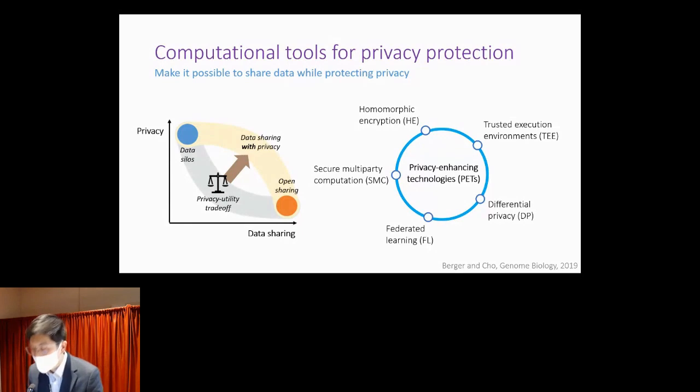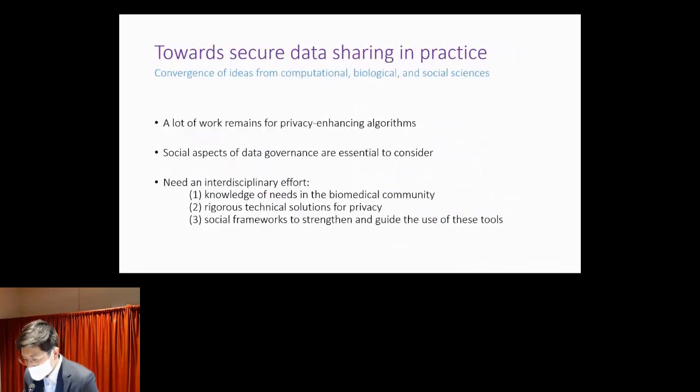There's a fast-growing literature on applying these techniques to biomedical applications, and I believe we're not far from seeing them being used in practice. And you will hear more about these techniques from some of our speakers, including William Yu and David Furlicher. Now, looking ahead, there's still much remaining work to do in terms of designing privacy-enhancing algorithms, especially in terms of addressing their scalability issues and analytic flexibility. And it's important to note that these methods won't solve everything.